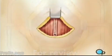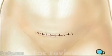The incision is then closed and a drainage tube may be left inserted at the site. Finally, a sterile bandage is applied.